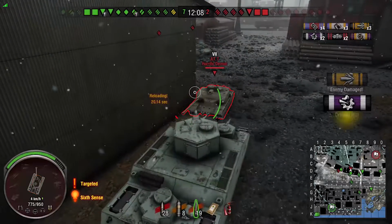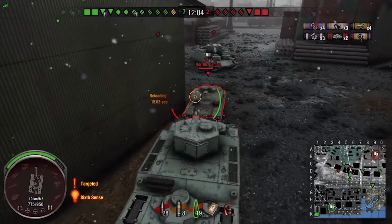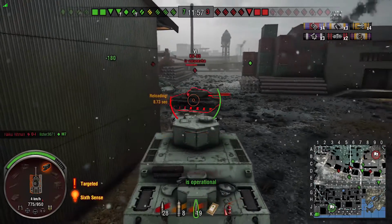You see there, only 349. Why haven't you done 910? That's only if you get full penetration. Oh, yeah, okay. HE gives you that splash radius that we saw there. And then we've got this great whacking reload. Where's he going? We're just nil and voiding this AT7.